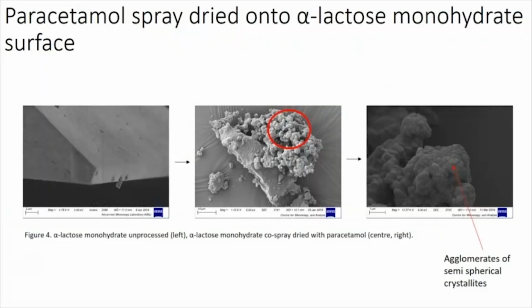This can be seen in some of the work we've done here in Trinity College Dublin, in which the individual crystallites of paracetamol crystallized onto the surface of alpha-lactose monohydrate can be seen. So we can see the lactose here, which would form these triangular shapes when they crystallize, and then paracetamol forming the semi-spherical agglomerates, crystallizing onto the surface of the lactose.